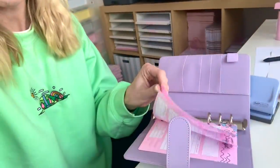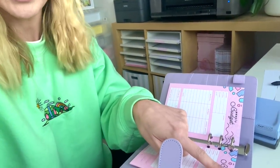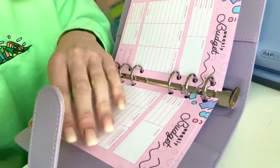So I printed a test page. It hasn't cut out perfectly. I don't know why. Maybe the borderless settings are a bit strange because two pages are a bit smaller than the other two pages for some reason.